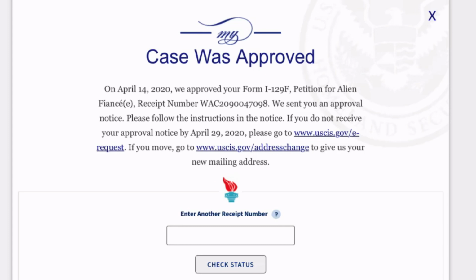So I'll be listing all the things that you need to gather on the description box. So always read the description box.